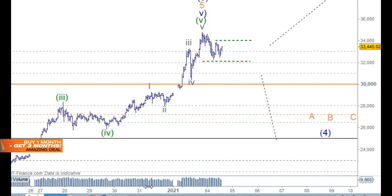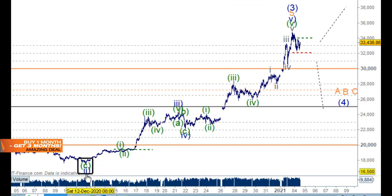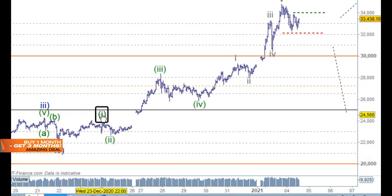I just want to go over the count so we're on the same page. I'll go from this blue wave to here, where we've got 1, 2, 3, 4 and 5. I'm happy with all that count, that's all perfect. And then the next count to the upside: we've got wave 1 and 2 here, and wave 3 here, an A, a B and a C for wave 4 here. Then we've got 1, 2, 3, 4, 5 here for 1, back for 2 here. Nice strong third wave here, fourth wave here, and then a fifth wave coming into play here.